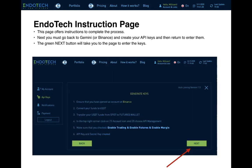It's going to bring you to this page, which gives instructions. And it says, be sure you have opened an account with Binance or Gemini. Convert your funds to USDT, which we actually did, if you remember, when we opened your CoinZoom. And then it says, next, you have to go back to Gemini and create your API keys, and then you're going to return here to enter them. You're going to hit the next green button, and you're going to enter the next page to enter the keys.